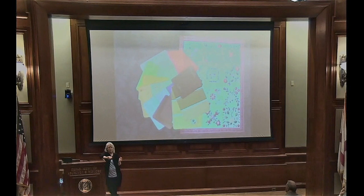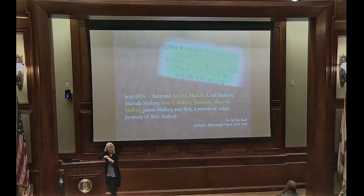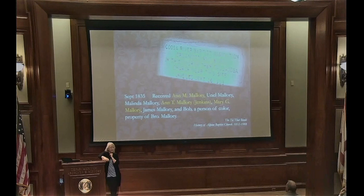Now, the second question was, how did they share these fabrics? Because they lived 8 miles away from each other. Well, they all went to church together. They were all members of the same church, and they were there every Sabbath. So that's how they shared the fabrics. That was a simple question, a simple answer.